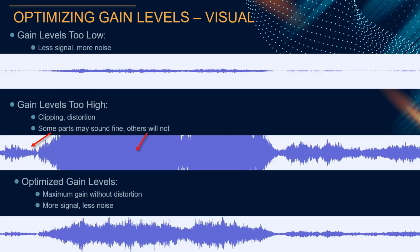So, optimizing levels. Here's a visual representation of what happens with levels. If your gain levels are too low, you have less signal and more noise. If your gain levels are too high, this can lead to clipping and distortion. And some parts may sound fine, other parts are not going to sound fine. With optimized gain levels, you are maximizing your gain without distortion. This gives you more signal and less noise.